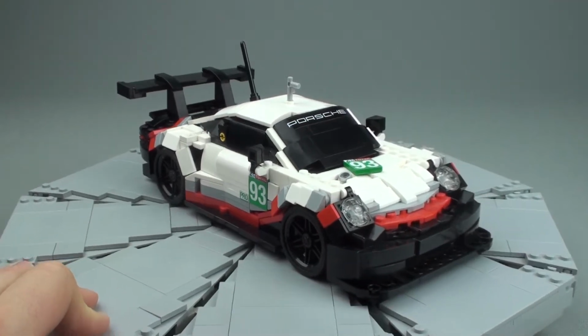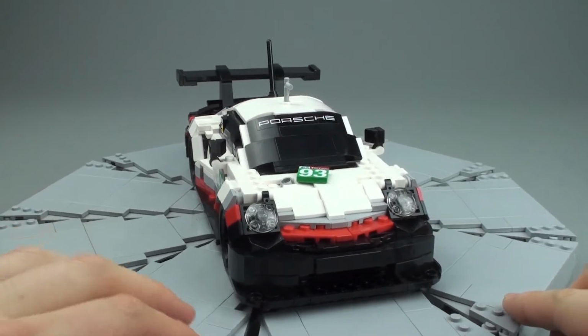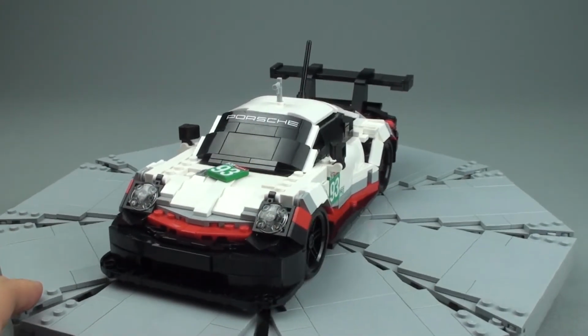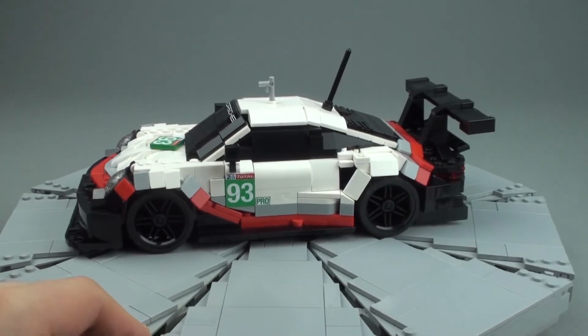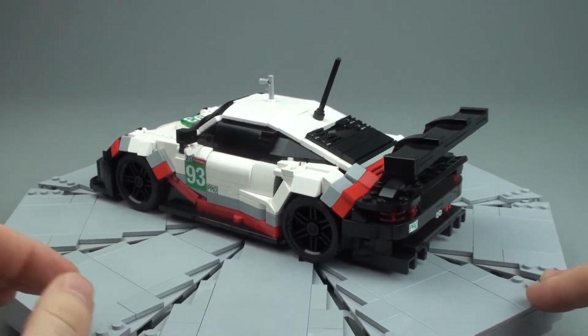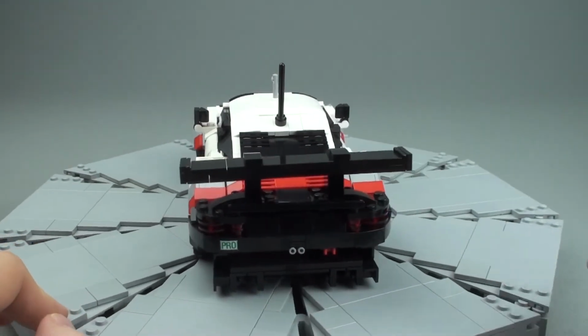It took almost a year, but the first of my 2018 Le Mans models is finally completely finished. It is a scale Lego model of the number 93 Porsche 911 RSR from Le Mans 2018. The scale is 1:20, and the model contains more than 770 parts.